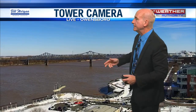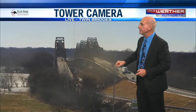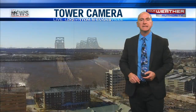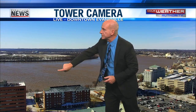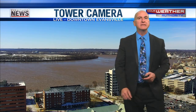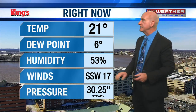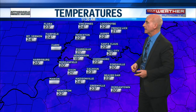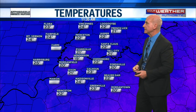As we look from the Hampton Inn from our Bill Morgan Roofing camera out toward the east, beautiful blue sky, the Twin Bridges view from Ellis Park, and of course we've got downtown Evansville in all its glory. Looking out toward the mighty Ohio River, you can see the ripples in the water indicating the wind that is in play, and it's going to be in play all day long. 15 to 25 right now, sustained at 17. The temperature is 21 degrees, so yeah, it's got a pretty good kick to that wind, but it's helping to warm up the air, even though it's not warming us up any.